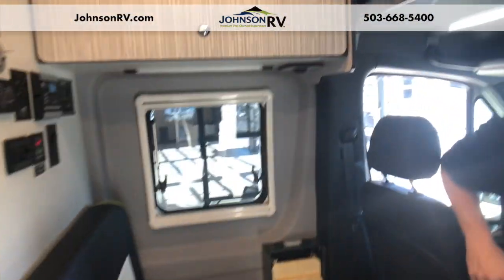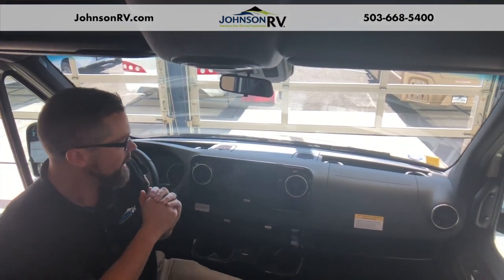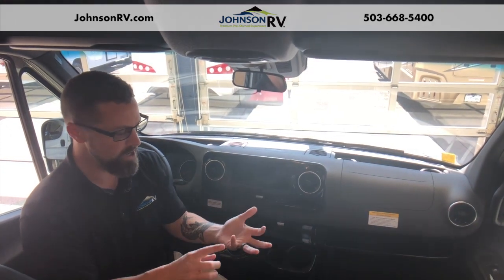In the Mercedes cab, now this is the new Mercedes chassis. So this is the 2019 edition chassis, 2020 model year. This has a lot of new features to it. The Winnebago REVEL in particular is only missing a couple features. So it has all your driver assistance like active braking, active lane keeping, adaptive cruise control.